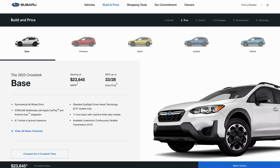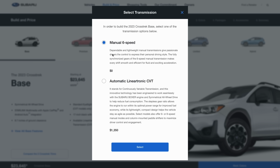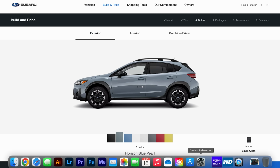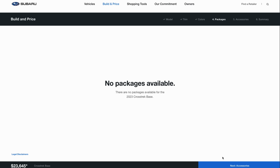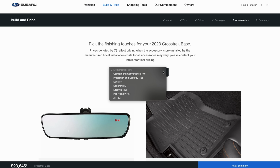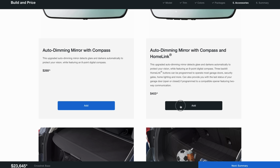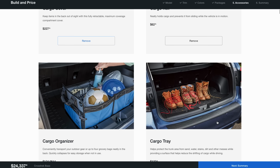Let's start with a base model, and let's see if we can build one on the cheaper side. Let's go ahead and get that zero additional cost 6-speed manual. We'll shift our own gears. We'll go ahead and add our cool khaki that we love. There's no packages available because it's a base model. So we'll go through and add our optional accessories. Once again, checking off all the ones we wanted. Wow, even the cargo cover is an add-on for the base model. It's not included. That's quite surprising.